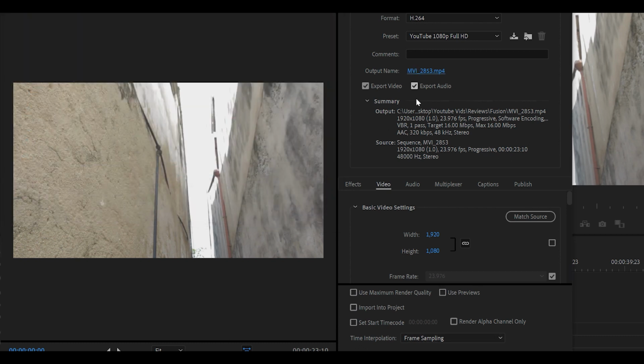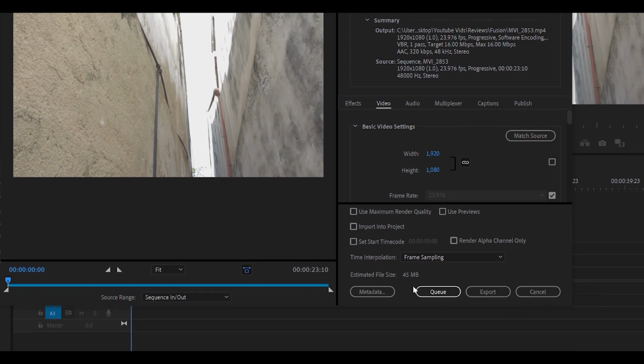But once you're done with that, you're going to have to go down here and either select Queue or Export. If you have multiple files being exported at the same time, I suggest you use Queue.